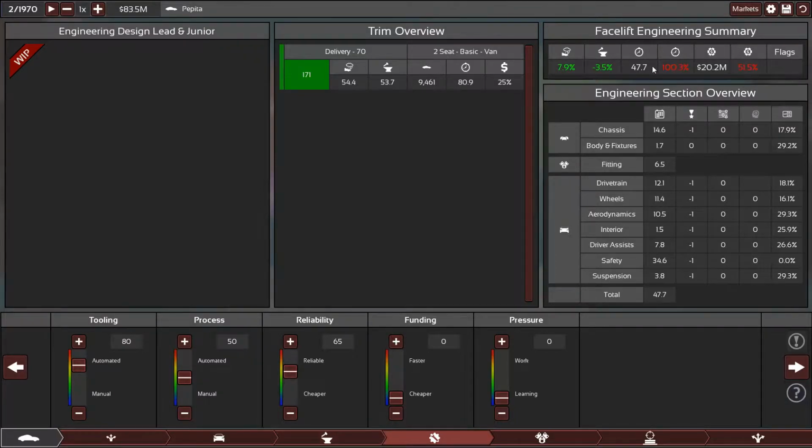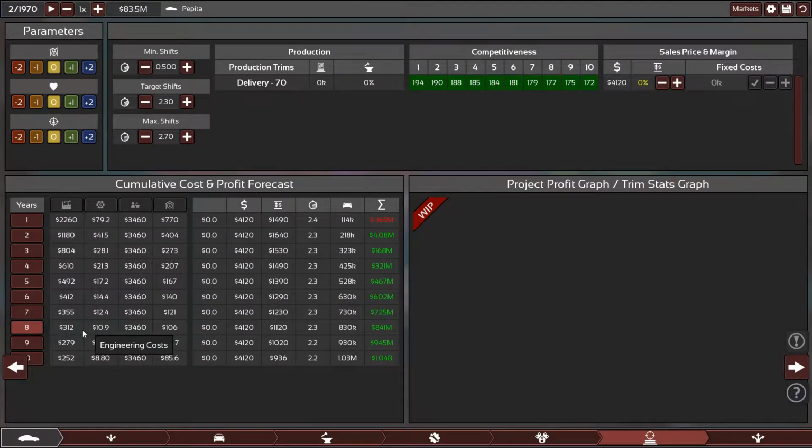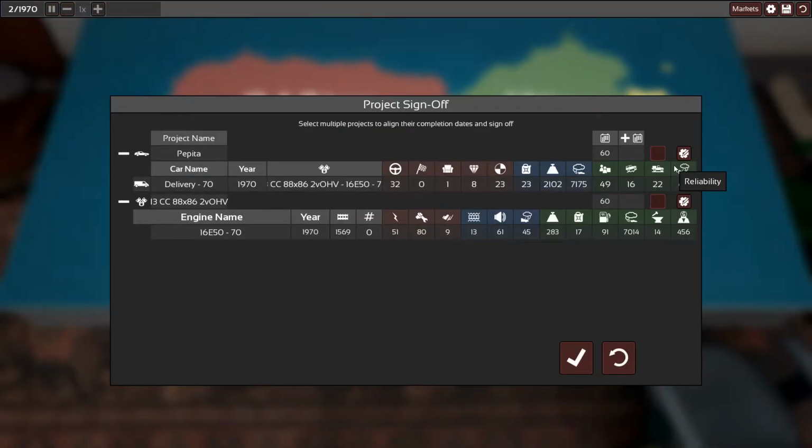And that gets us about the same. There we go. Add a little reliability, and make it a little more expensive. We'll be going from 38. Margin actually goes down. That doesn't make sense. Oh well, we're looking at a higher price. What we want. There we go.